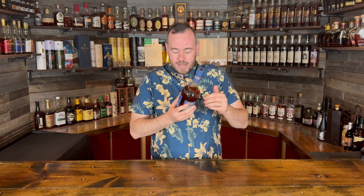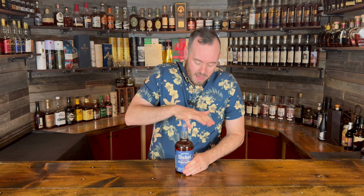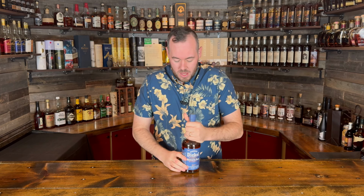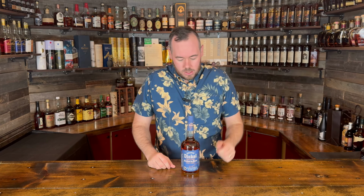Next up, we have Dickel Bottled in Bond. So this is the 11-year Bottled in Bond version. They also have had a 13-year one. I guess it just depends on the batches, but we'll just take it as the Bottled in Bond in general. This, again, is 50% ABV or 100 proof, like the Early Times.